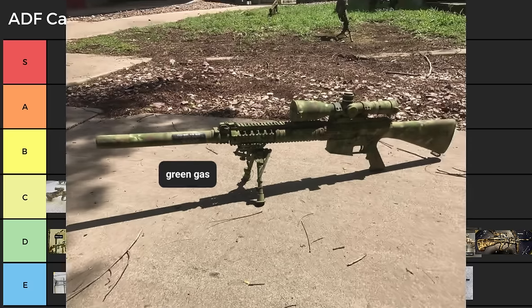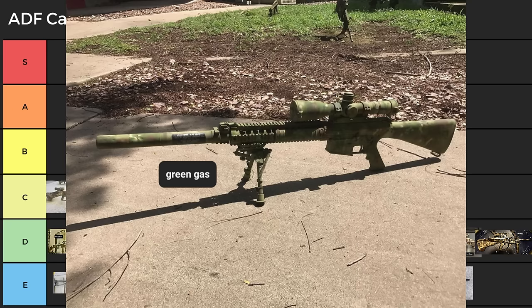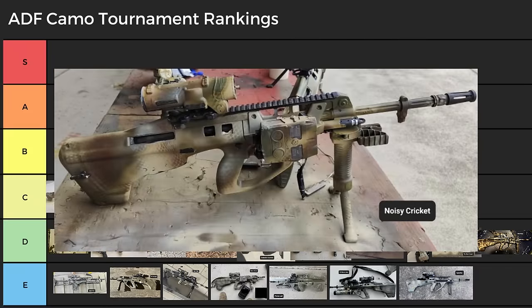Green Gas is a super frustrating entry, mostly just because I feel with a better quality photo and a better angle, better lighting, it would be substantially more competitive. From what I can see, it looks like not only an effective, but cool looking multicam stencil. The trouble is, because of the shadow, I just can't tell. I can't see anything. It looks cool, I wish I could give it more, but cannot. C tier.